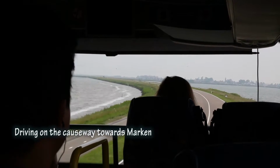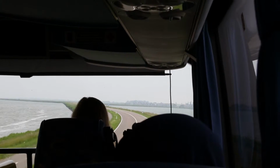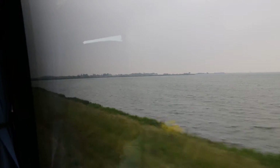In the biggest lake of Western Europe. Ahora tengo la más grande lago de Europa, todo el agua dulce. So you will really love the fish in Volendam, because these are all freshwater fish. I really recommend you when you get there to try it.